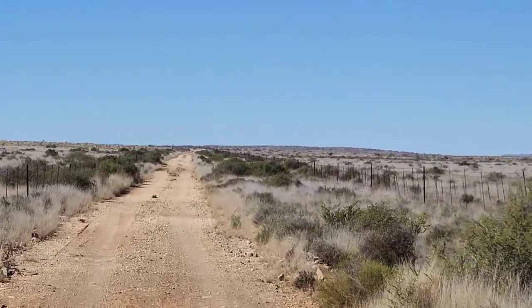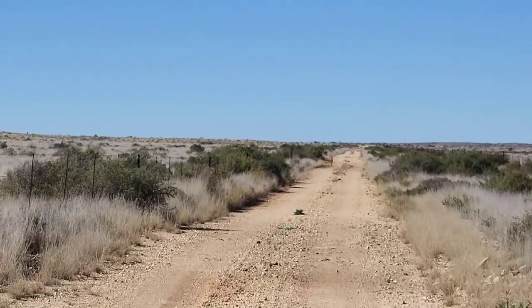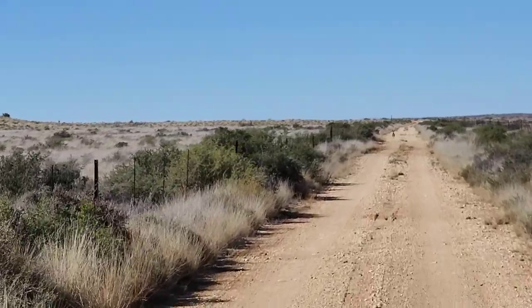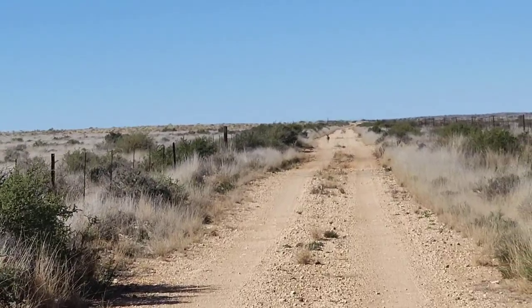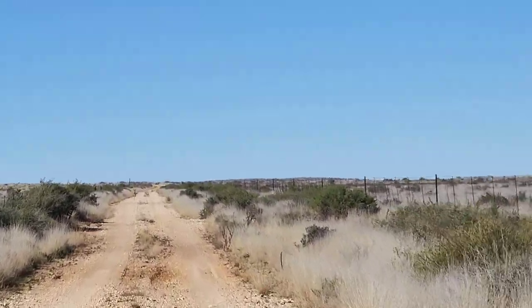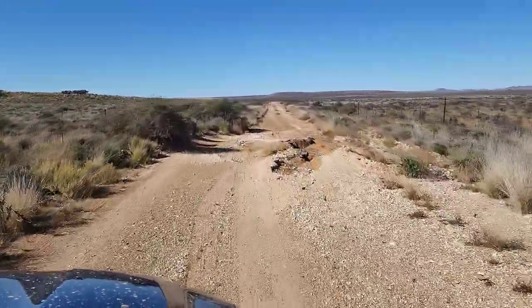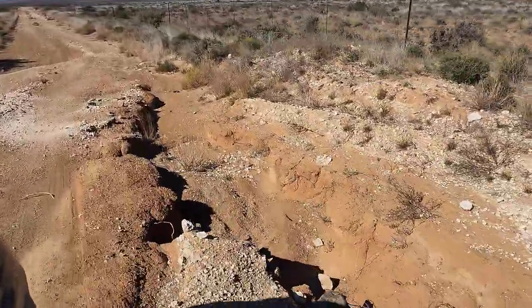Stuck in the road. Yeah. Because there's no place for them to go. Exactly. That's horrible. Now, I don't want to make him tired. What do we do? He's just got to find a spot to go through. Wow, it's washed out heavy, yeah. Wow, so they had quite a bit of rain then, eh?